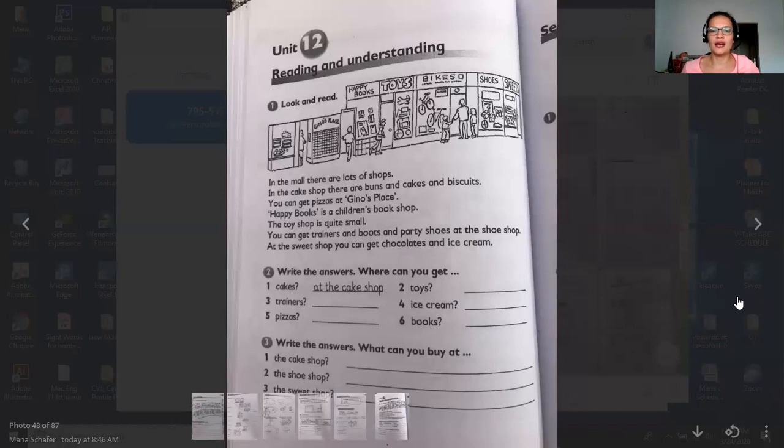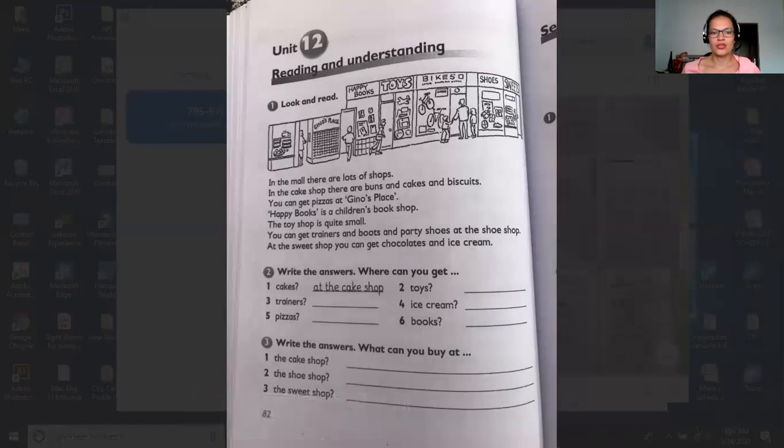So reading and understanding. Number one, look and read. What do you see? Have a look at the pictures. We have Gino's Place, Happy Books, Toys, Bikes, Shoes, and around the corner we have Sweets. Let's have a look down the bottom.